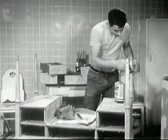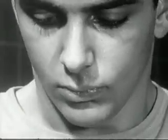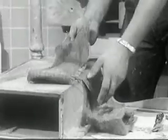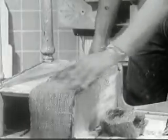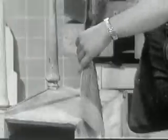To remove finish from curved areas, use a fine bristled steel brush, steel wool, orange stick, or burlap. Jack combined steel wool and burlap and finished the job in jig time.